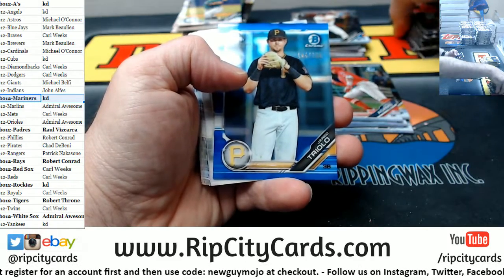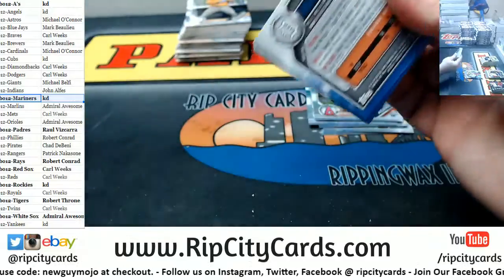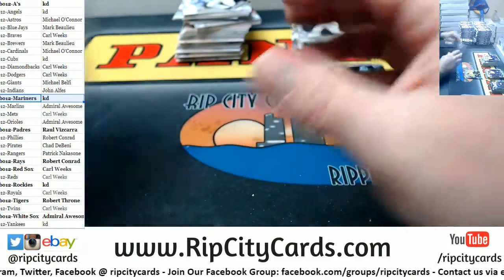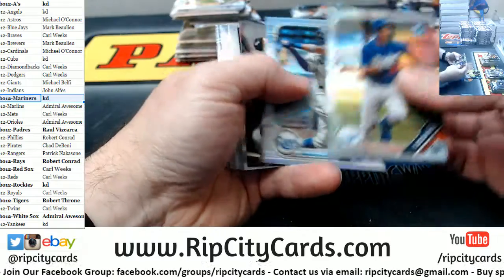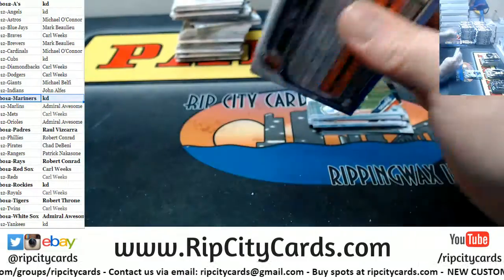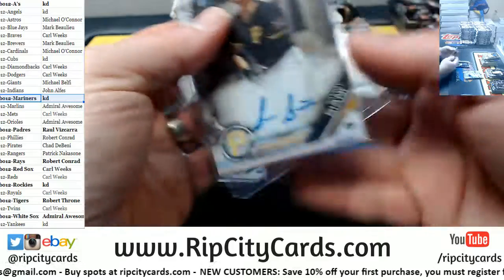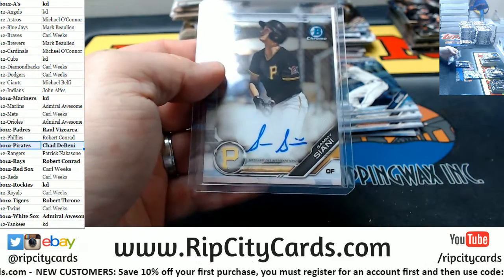Refractor for Triolo. Triolo Pirates. Purple refractor hosts Dodgers. Siani Pirates base autograph. It's kind of weird that we're not hitting a lot of dupes right now either. This so far has been a weird case.